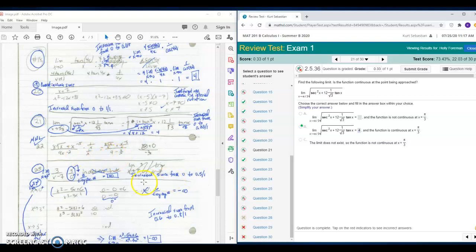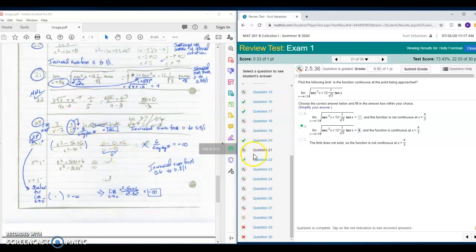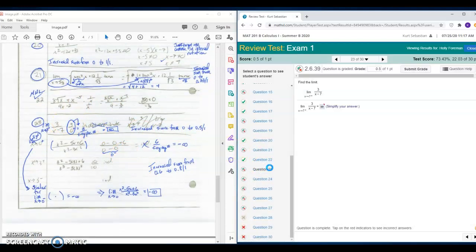On 22, you got it correct, so no, I didn't look at it very closely. On 23, okay, so these are interesting for people. And so what I want you to think about here is when you plug in 7, which you did, you plug in 7, so you get 3 over 0. But you have to think about, we're not really all the way going to 7. We're approaching 7 from the right side of 7. So it's a little tiny bit bigger than 7.